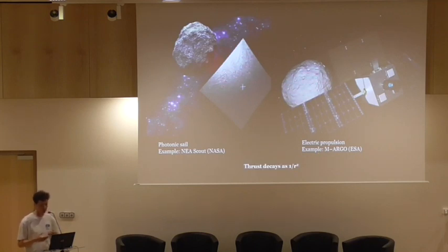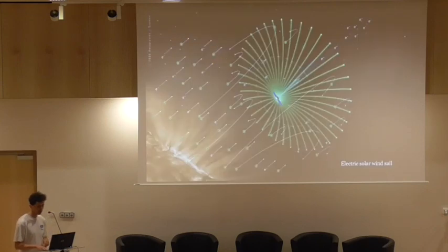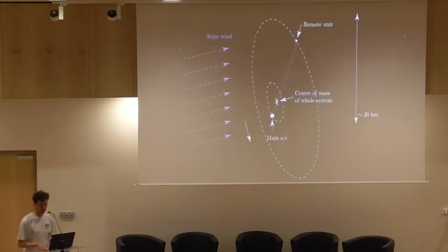But we already mentioned that thrust goes as one over R squared in the case of photonic sails, so we can't go efficiently so far. We can go to the near-Earth asteroids, but with the main belt it becomes a bit more complicated. The electric solar sail scales approximately as 1 over R. So this is the simplified version, as simple as possible.